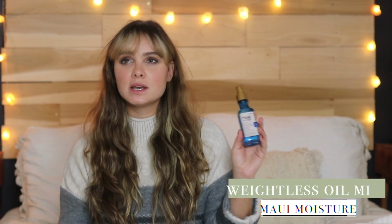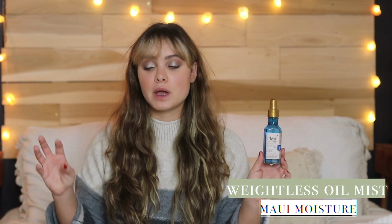So for the last category, let's jump into some finishing type products. My favorite finishing oil from the drugstore is this Maui Moisture Coconut Milk Weightless Oil Mist. And I chose this one because it is a CG friendly option, and I feel like it is versatile for that reason. I mean, you can find a lot of nice oils at the drugstore.